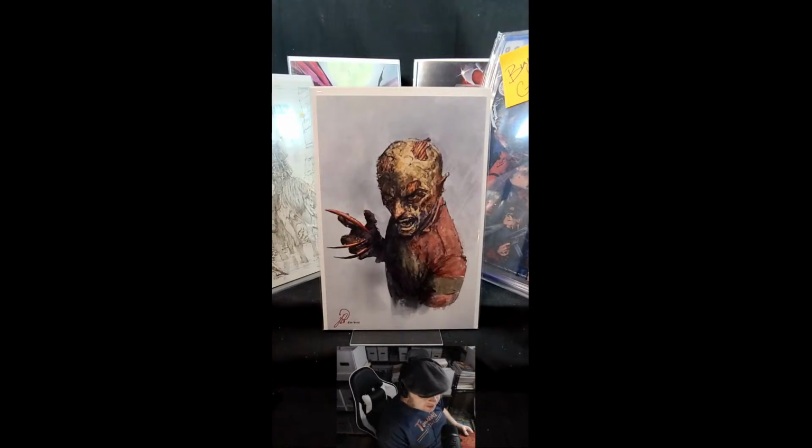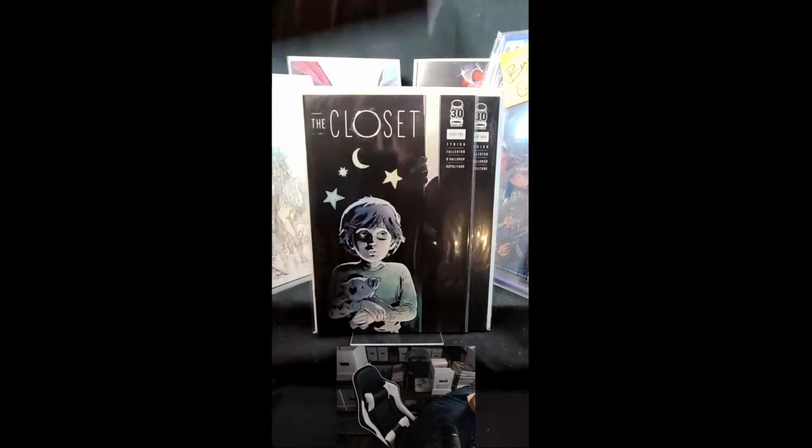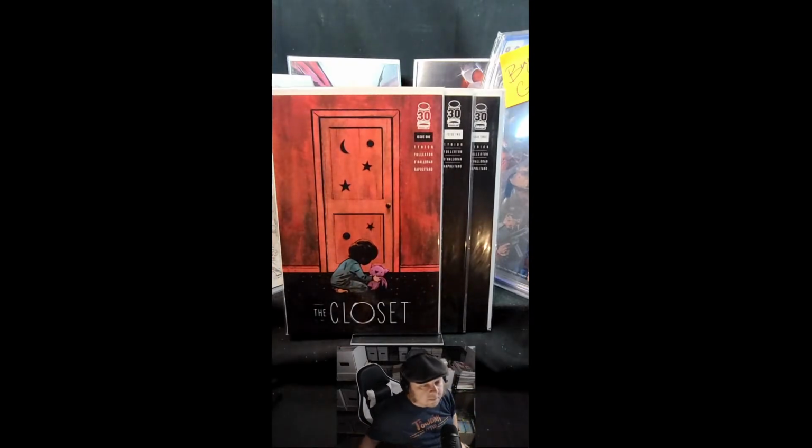All right, James Tinian, Scary Story, The Closet. I have issues 1, 2, and 3. The art in this is fantastically scary. We're going to go ahead and do a $10 start on this one. I highly recommend this. Yeah, Tinian lives close to where you live. That's cool. All right, nobody on The Closet. Okay.